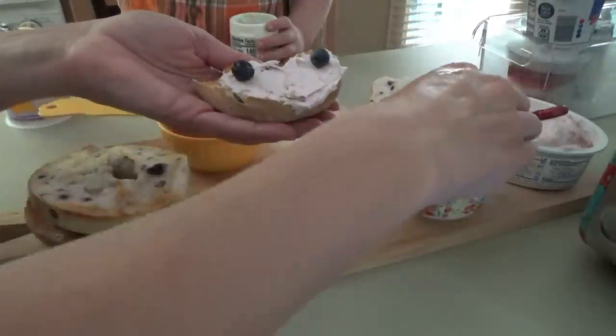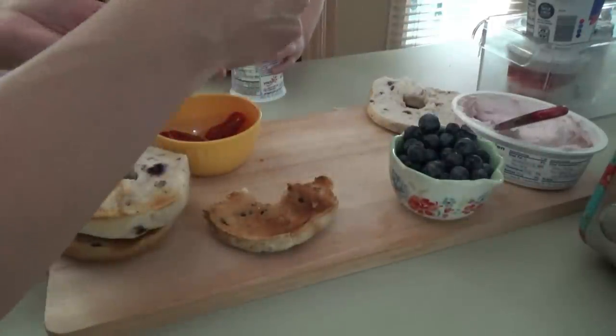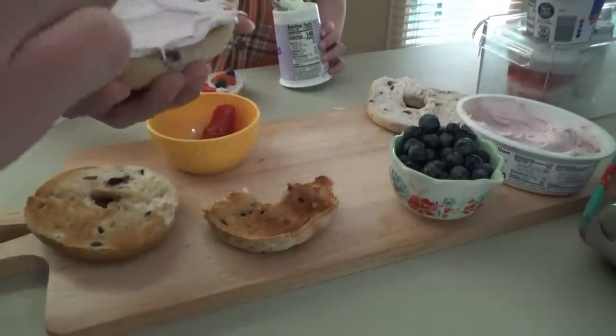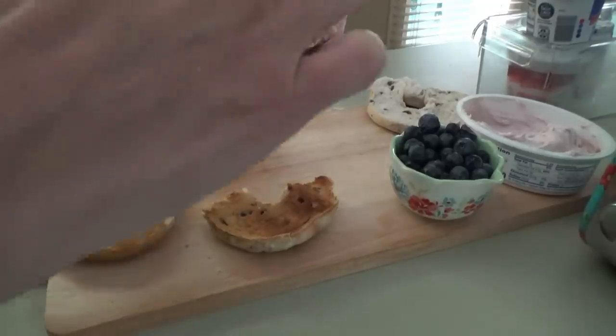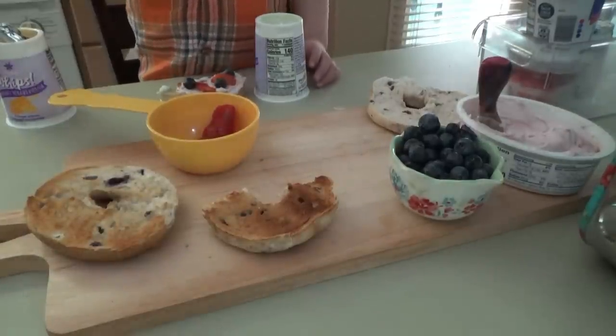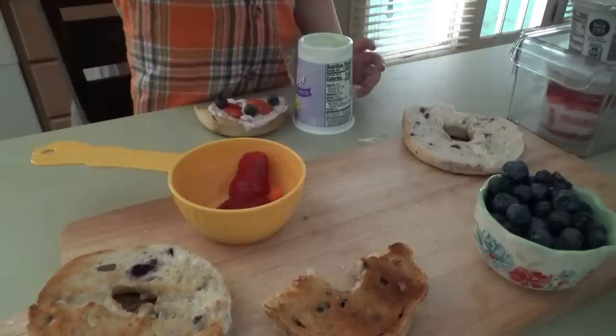Manny wants some blueberries and strawberries. Here we go. Jonah wants cream cheese. Do you want blueberries, strawberries, both, or none? None on his, okay. All right, when they finish, we'll clean up and we'll be ready to go. He cleared out that yogurt.